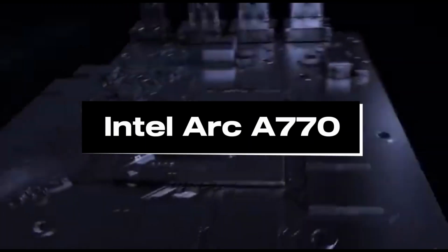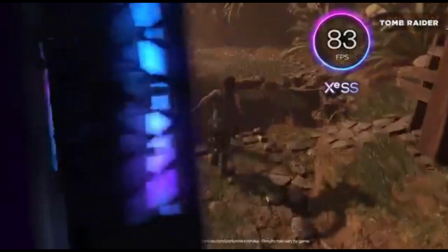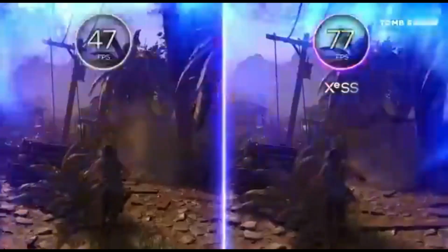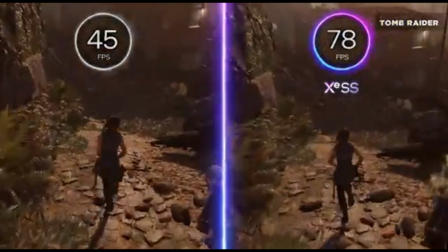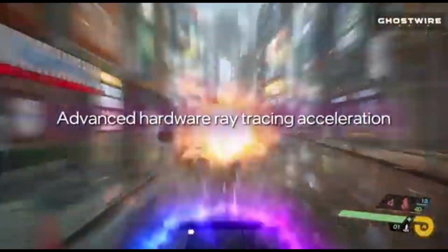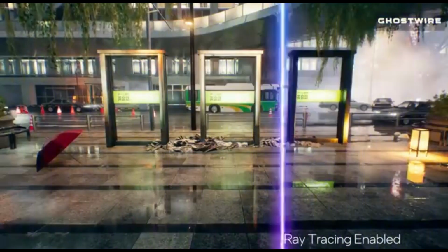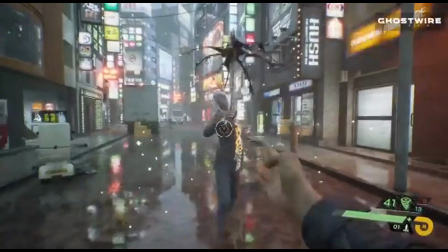Number 5. Intel Arc A770. In 2024, the Intel Arc A770 emerges as the top 1440p gaming GPU option. The Intel Arc A770 provides an excellent gaming experience at this resolution thanks to its amazing performance and innovative features. With its tremendous graphics capabilities and cutting-edge technology, it's the best GPU for 1440p gaming in 2024.